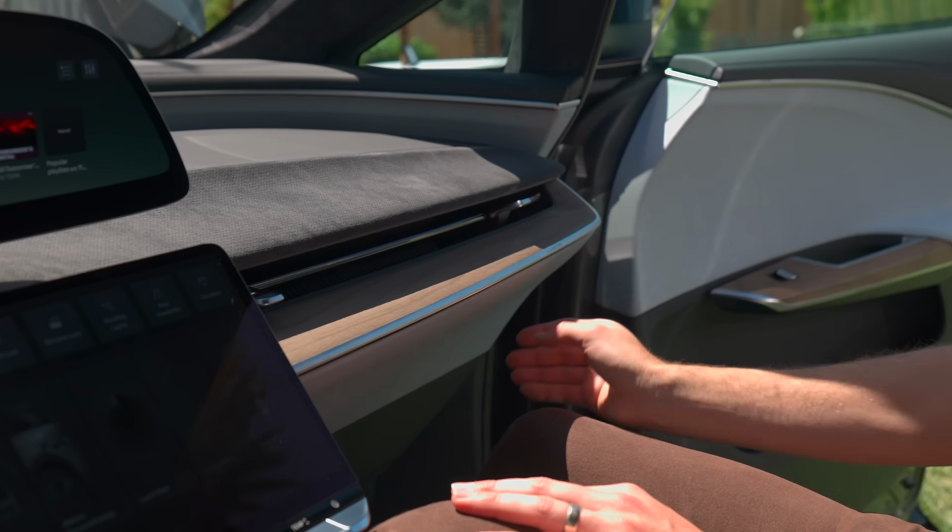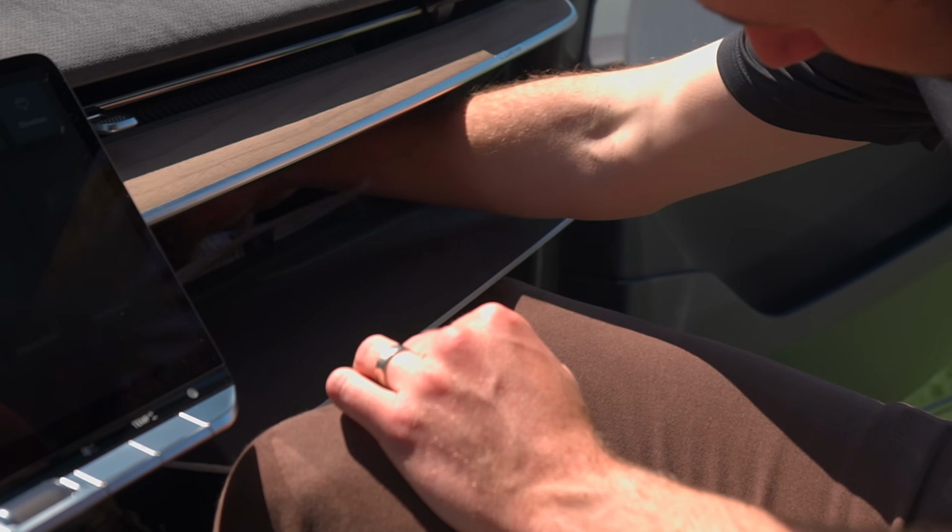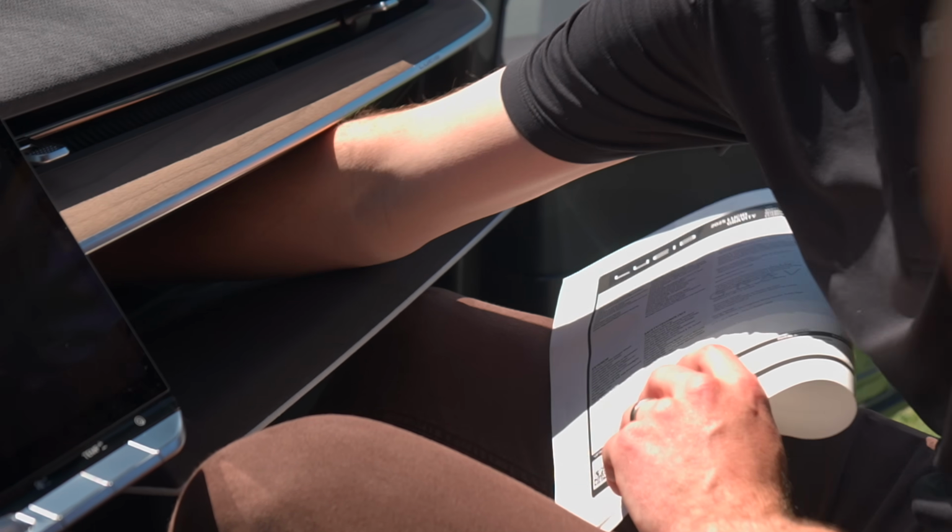Look at that, beautiful. Tap here, there we go. That's a big size. Oh, you can fit like a laptop. Holy, it's so big. It goes pretty far down there.